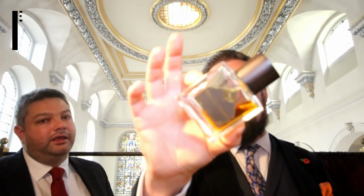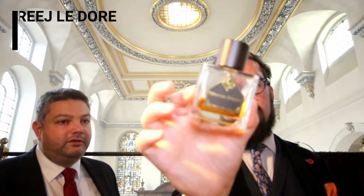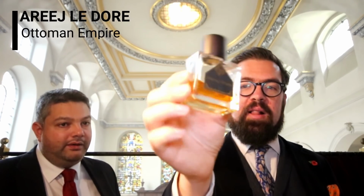It's I think the most opulent fragrance I own. If you were being very, very simplistic, you would call it an oud rose combo, but that comes nowhere near describing what it smells like, because it's so complex. There's so many florals. So this is from the house of Abbey Rouge. It is Ottoman Empire, and you see I've not got loads of it, this will have to last me the rest of a lifetime. Literally the rest of a lifetime, because this stuff isn't available anymore.